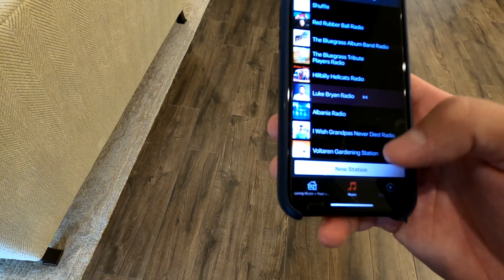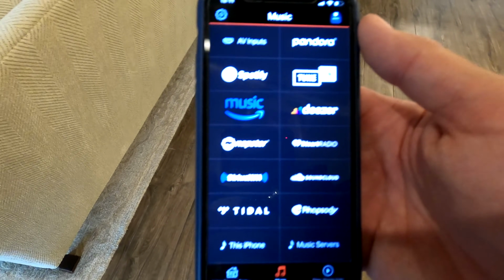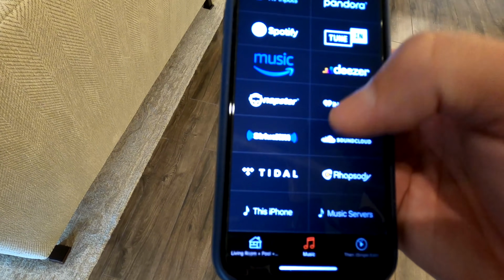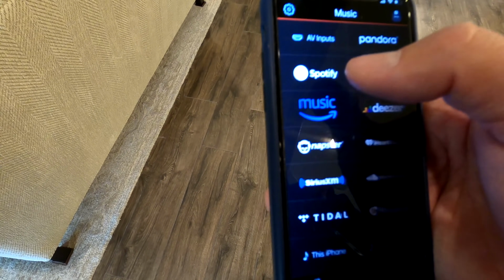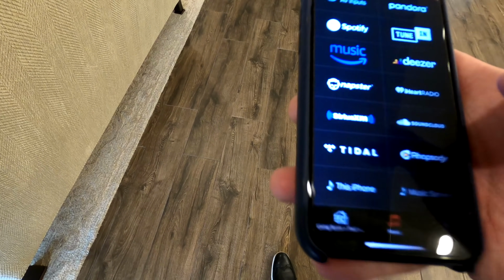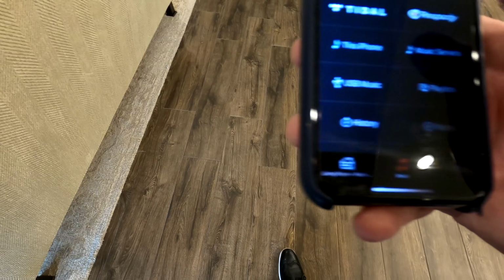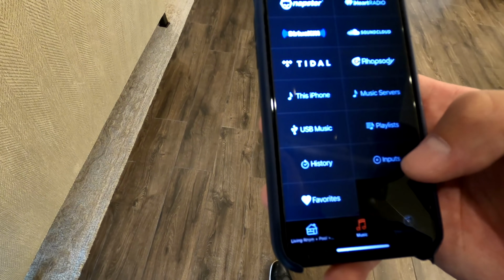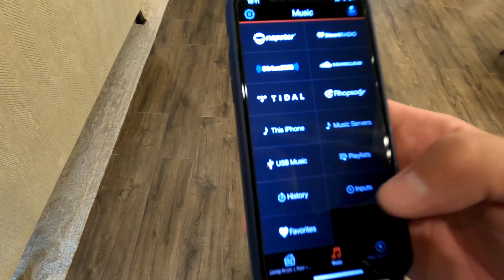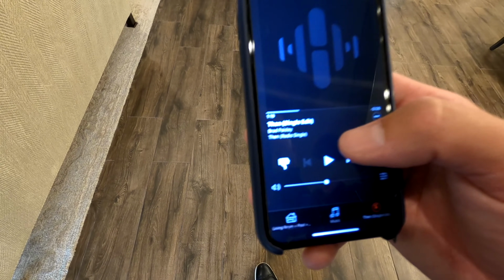And then music. So this is where you can select your different content, like what you want to play to the different zones, the physical hardware. So these are all cloud-based, or most of these options. You got Pandora, Spotify, Apple Music, TuneIn, Deezer, Napster, Sirius. I mean, there's just so many options. Content on your phone, you can do a music server. You can also select inputs that are on the EVR, like say you had an old school CD player or vinyl or something like that, you could pull that into the system. But for now, we're just doing a little bit of Pandora.